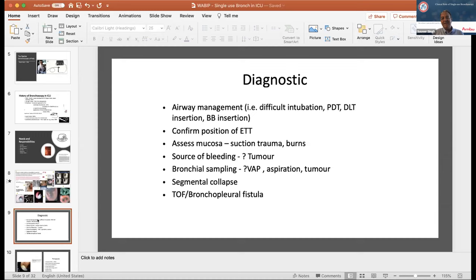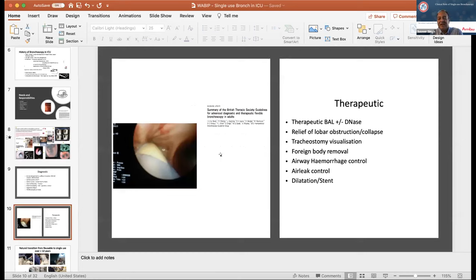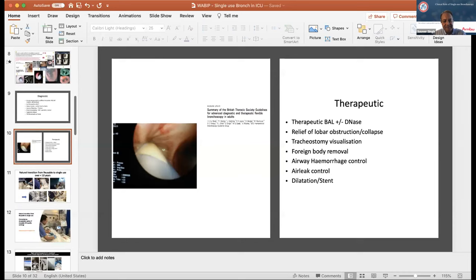And here listed, perhaps in order of relevance and frequency, are the airway management in the anesthetic room, and of course, confirmation of the endotracheal tube positions, assessing the mucosa, source of bleeding, sampling, segmental collapse, and fistulae. And then therapy, of course, the use of therapeutic lavage with adjuncts, tracheostomy, foreign bodies, airway hemorrhage, which is another rare but very important and often life-threatening indication for appropriate skilled bronchoscopy in this particular setting, together with less common but sometimes important interventions such as stent placements.